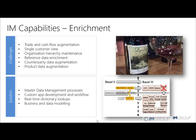Solving the data enrichment problem obviously has been addressed a number of times in the past using master data management processes, or MDM processes and technology, but what we do observe in a number of organizations is, instead of going for tools and technologies that are available out of the box, there is a lot of custom development that people usually adopt, as well as development of workflow techniques to build in these business processes which will allow the easy enrichment of data. And again, for all of this, it's essential to ensure that you have the appropriate business and data model in place.